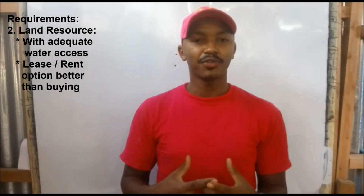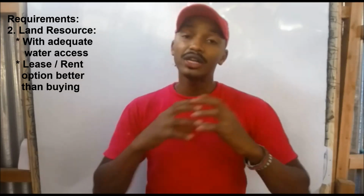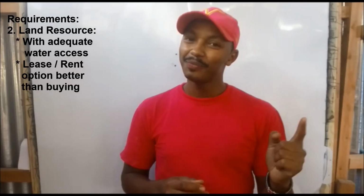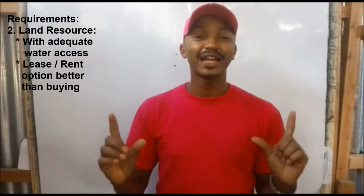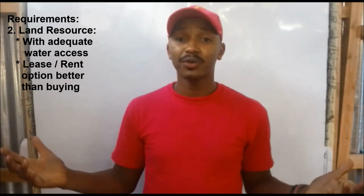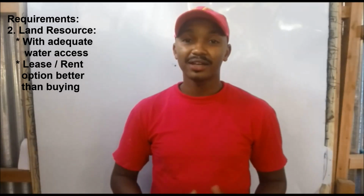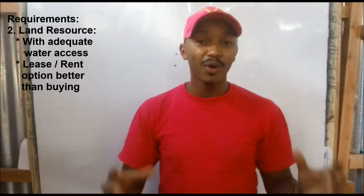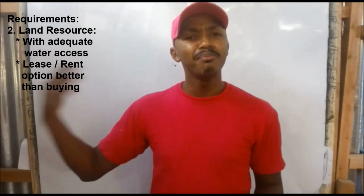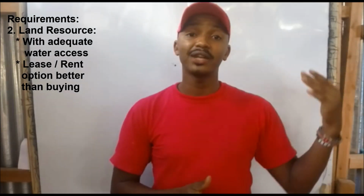Now, I'll tell you one thing for free. It's always best to start your poultry farming venture by renting or leasing your piece of land. Why? One, because in Kenya, leasing a piece of land is extremely cheap. You can get an entire acre for only about 4,500 shillings per month. I mean, that's peanuts. Now, look at owning the piece of land. If you were to buy 1 acre to start with, you would need millions and millions of shillings. So take the easy way out. Look for a piece of land to lease.